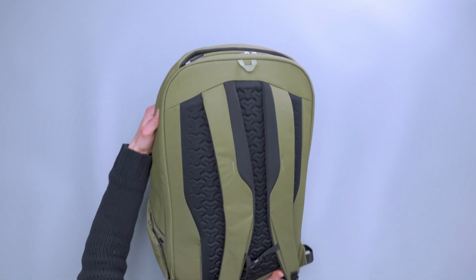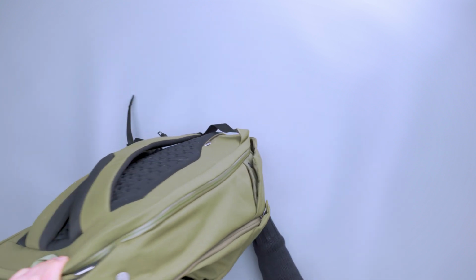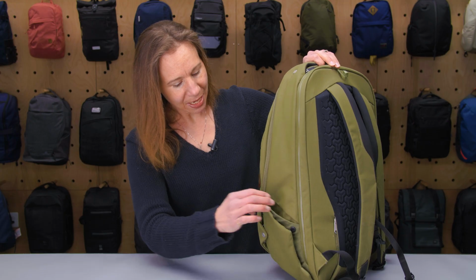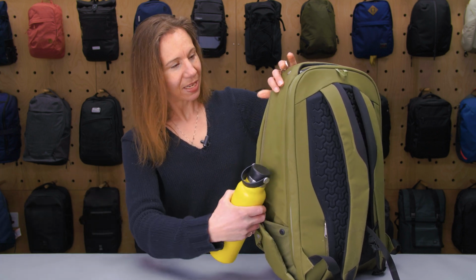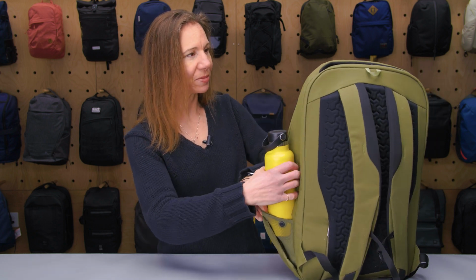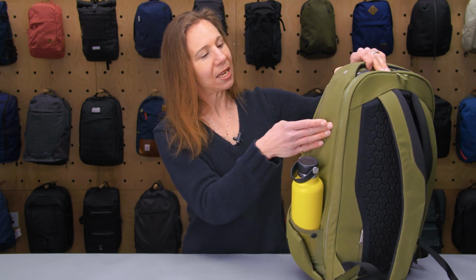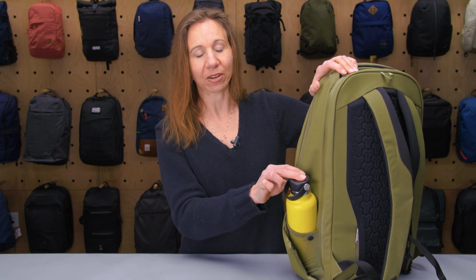So now let's take a look on the side here. You will see there is a water bottle holder, and it's not very big. Also, it is rather difficult to slide a water bottle into, because there is a nice firm divider between the two sections of the bag. And it comes basically right into where the water bottle would go.